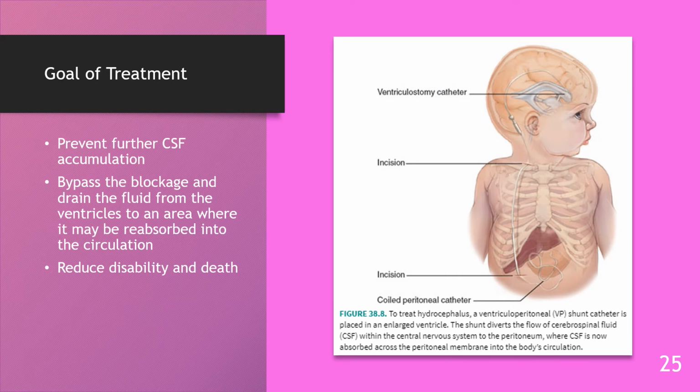So what's the goal of treatment for hydrocephalus? It's going to be surgical placement of that ventriculoperitoneal shunt, so our VP shunt. The focus is to prevent any further accumulation of that CSF. The shunt's going to bypass the blockage and drain the fluid from the ventricles to an area where it can be more readily reabsorbed into the circulation.